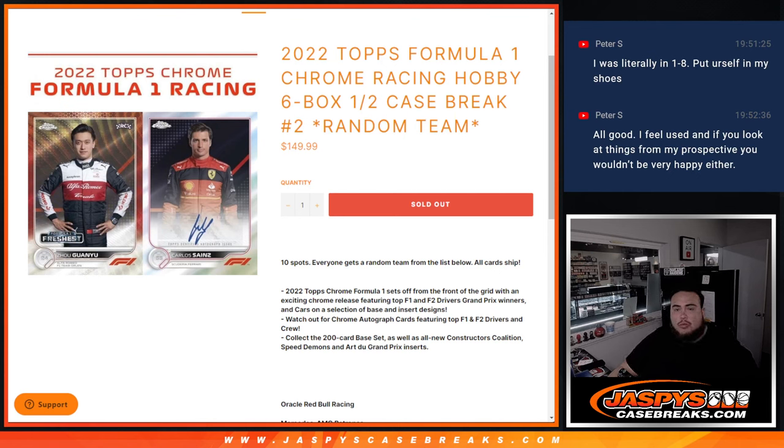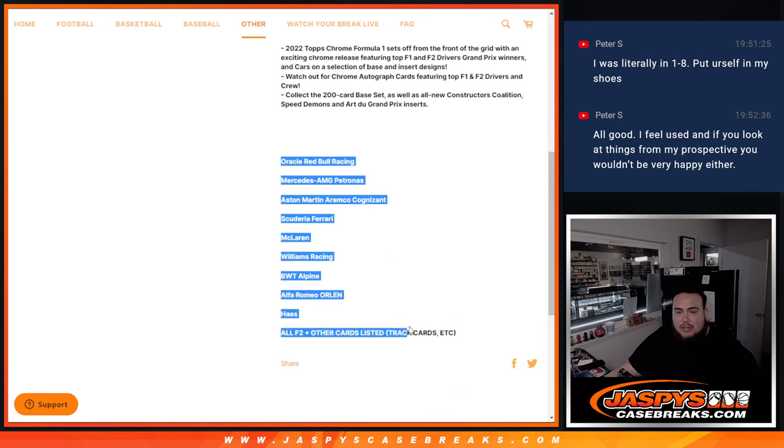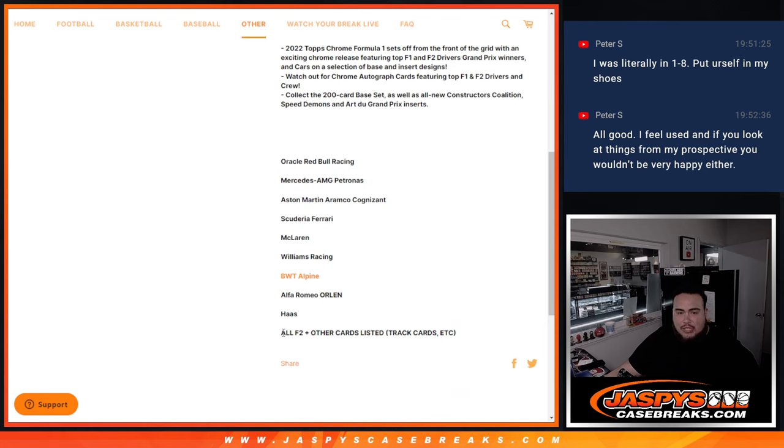2022 Topps Formula One Chrome Racing Hobby 6-box half case break, random teams number 2, just sold out. Again, guys, 10 total spots. Everybody gets a random team from the list below. All cards ship. There are 10 teams, and there is a couple combos, or maybe just one actually. All F2 and other cards listed, like track cards, etc.